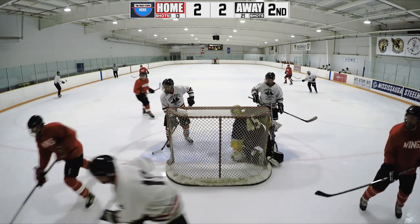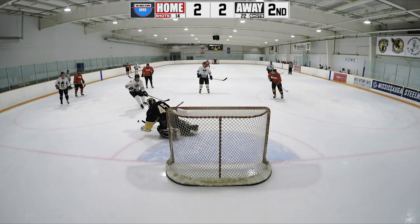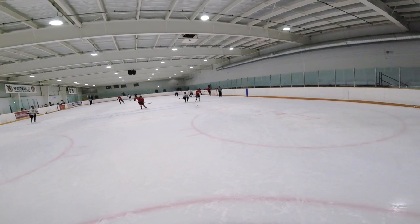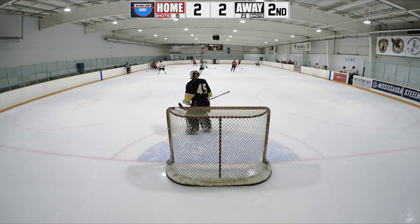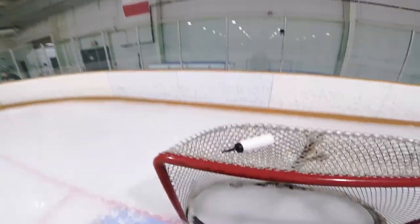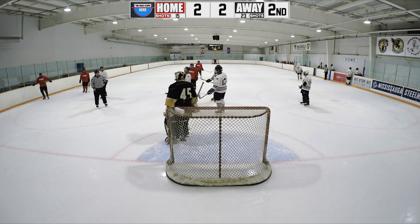Yeah? Move. Oh, nice try! Watch in front. We got 1 minute. We got 53 seconds here. Got the puck in their end. Oh, let's hope we can win this back and let's get a shot on net, hopefully in the net.